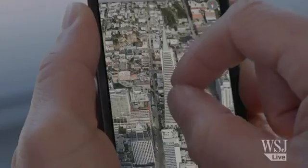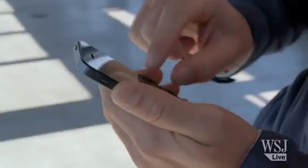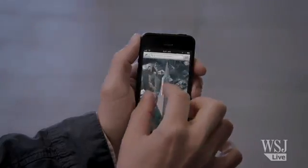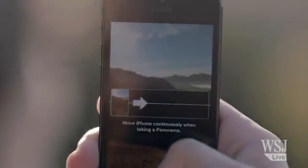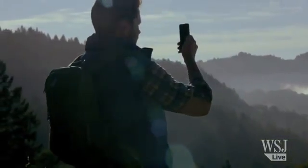But overall, I think the iPhone 5, which goes on sale Friday for a base price of $199, the same base price as its predecessors, overall, I think this is the best smartphone on the market, and I liked it a lot.